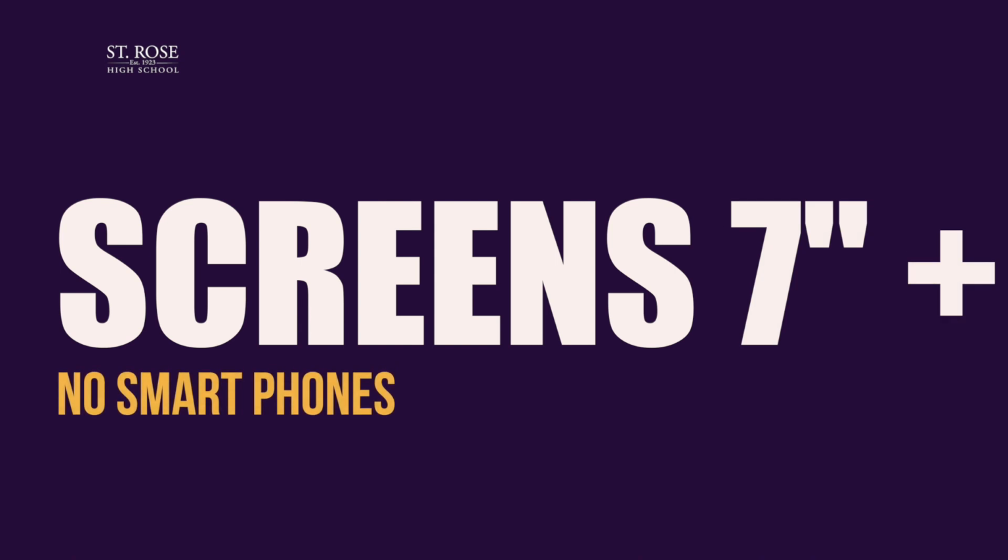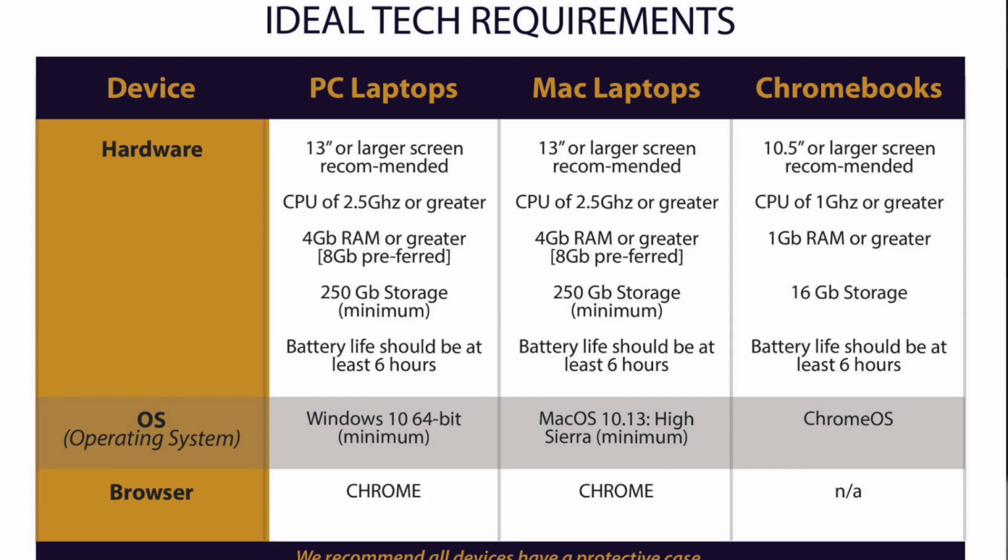So what are acceptable devices? Well, it's really any device that has a screen size of 7 inches or larger. But let's take a look at the ideal tech requirements. If you choose to have a PC or Mac, the screen size should be about 13 inches or larger. You can see the specs here on this chart. Again, this is ideal. You don't have to meet these exact requirements. You must have Google Chrome as a web browser on the device. You might have other web browsers, but you want to have Google Chrome.